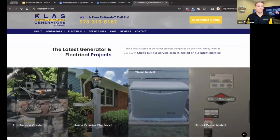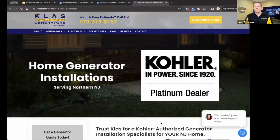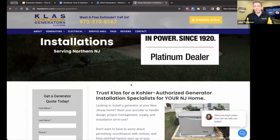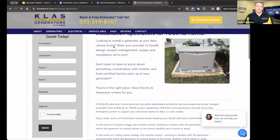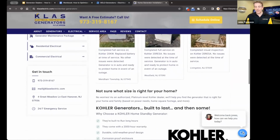One of the things that I like to bring up here is that they have the chat feature on the generator installation page. So we're running Google Ads right now for them, specifically for home generator installations, and we're sending them here. So this is the landing page, it's not the home page. So again, it's all the regular stuff. They have the form on the site, information about the installations, and they have a chat.